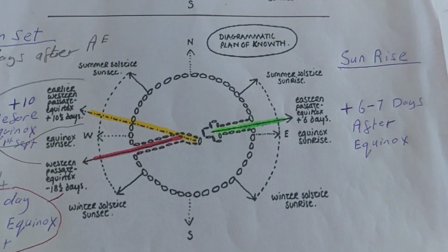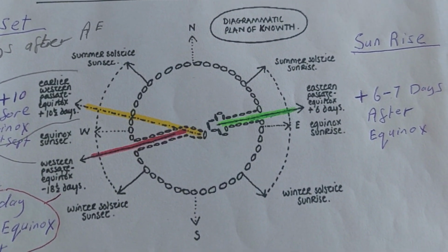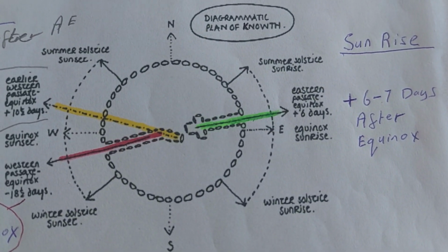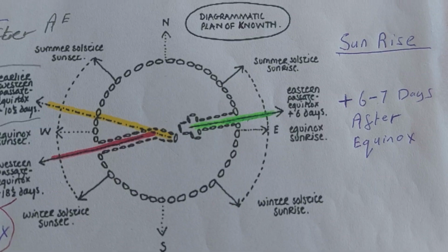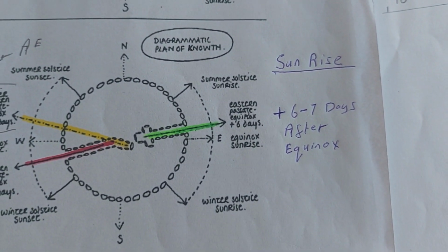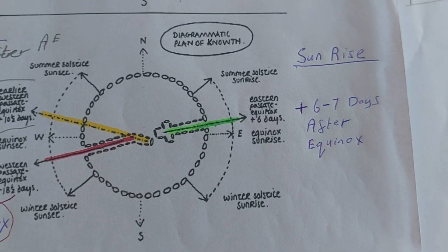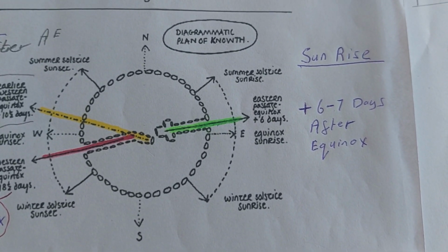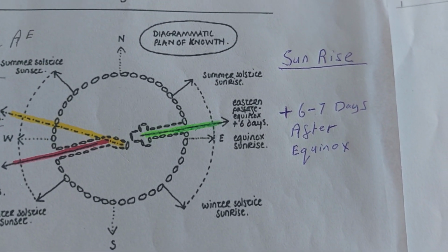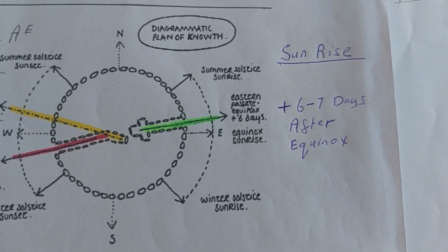Next we're going to go to Knowth. The east side of Knowth lines up with sunrise, and as you can see, this passage here on the eastern side of Knowth lines up 6/7 days after the equinox. Now, as you might know, these chambers don't light up just for one day. It's usually a 2, maybe 3-day event. So that's why we have 6 or 7 days.